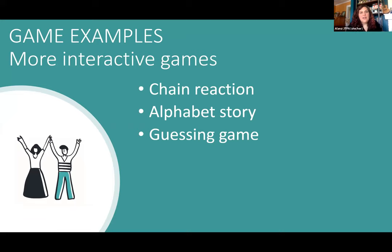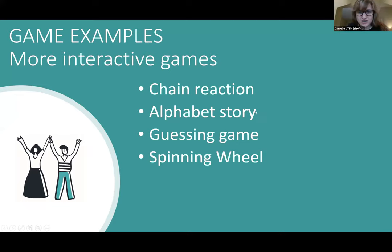And once again, it's another way to be a little bit more dynamic, so you're not just talking for an hour. It's letting the participants take the reins a little bit and interact directly with one another. So thank you for helping us demo. Okay, so next, options for some more interactive games.